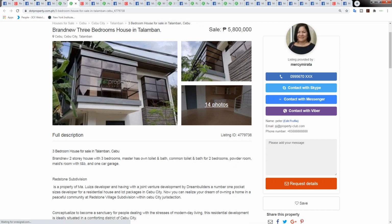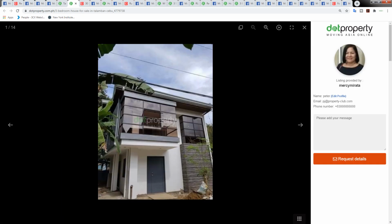And the next property says it's a brand new home. Again in Talamban, and I found there are a large number of properties coming up in the market in this particular area. I think there's been a lot of new developments, new estates and subdivisions coming up in this area. So this home is in the Redstone Subdivision, and let's have a look. It is under the Cebu City jurisdiction.